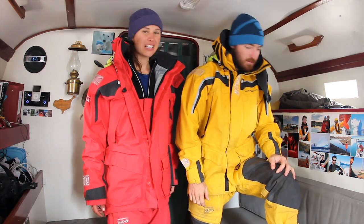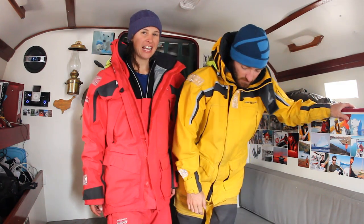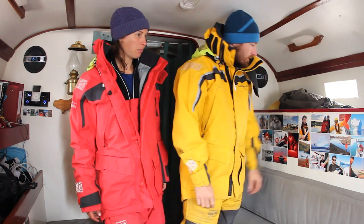Yeah. When it's super, super cold, we'll probably wear a down jacket as well, but most of the time we just layer up with icebreaker. It does a really good job.